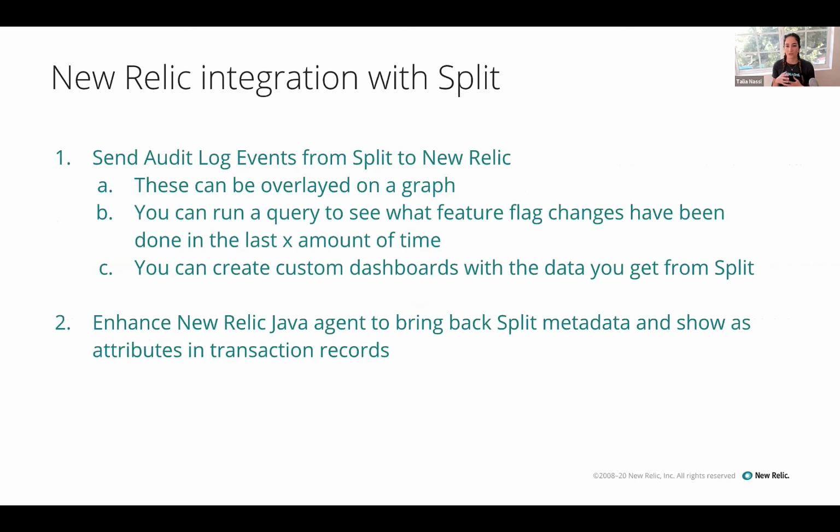There are two parts of the integration that we're going to go through today. Most of what we're going to talk about is the steps to enhance New Relic agent information so that it brings back the context of a split with every record. This capability would let you distinguish response times between one version and another, for instance. If you're rolling out a feature to 10% of your users, you really want to see a line on the graph for just that 10%, separate from the overall number.